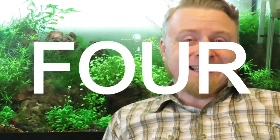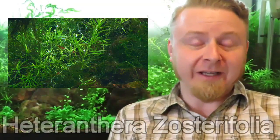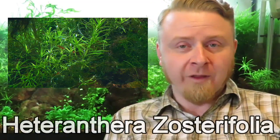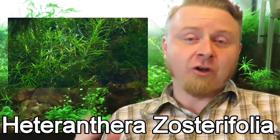Next, I've got Heteranthera zosterifolia. It's a great name, actually. I've got some of it growing back here. I've got it in a few tanks. This stuff grows like a weed. The common name that you are probably used to in this case is stargrass, because it does look very much like a star-shaped growth. It puts out side shoots like crazy. It grows up tall like crazy.